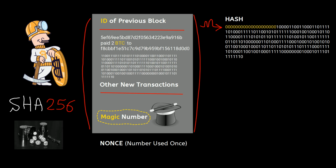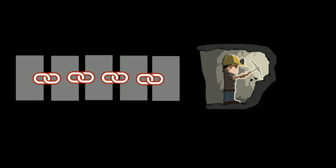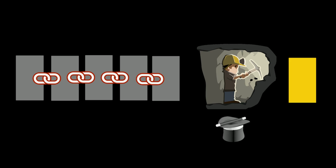As soon as the lucky winner finds the magic number, he adds it to the block and broadcasts the victory to the network. Finally, everyone adds the valid block to the end of the chain, and this block is set. All the other miners immediately stop working on that block and start trying to figure out the magic number for the next block, which includes the new transactions.